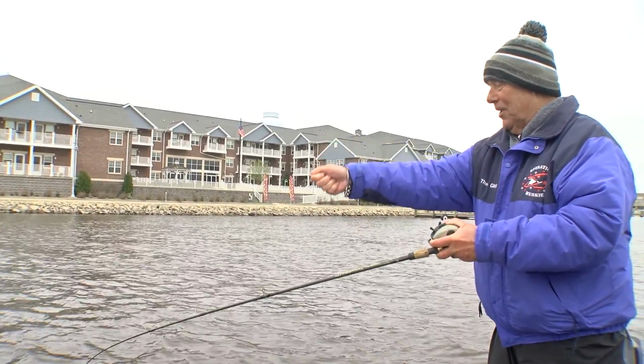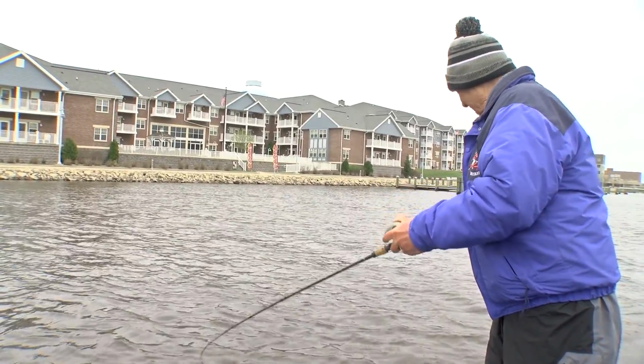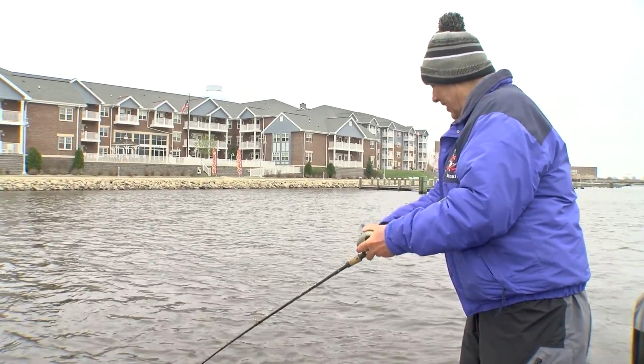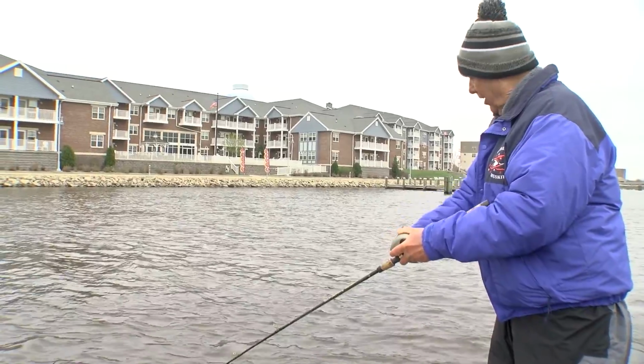You're exactly right, though, Matt. When you pull and go back, it's usually on the backdrop that they hit. And it's a jarring hit, too, with these things. And there's really no way that you can cast in this particular area in the river, Matt.